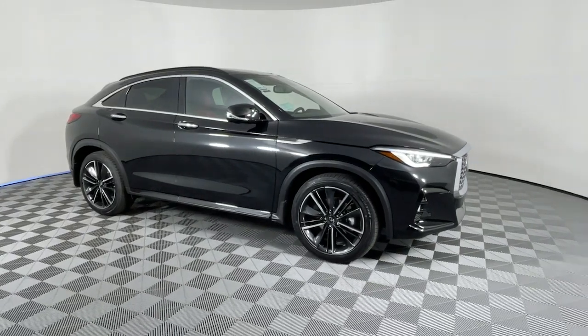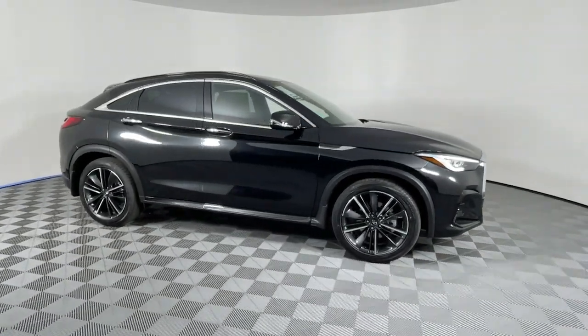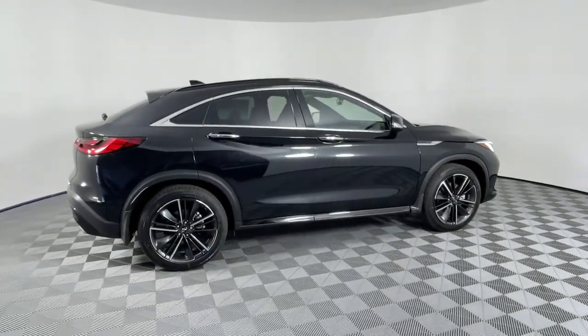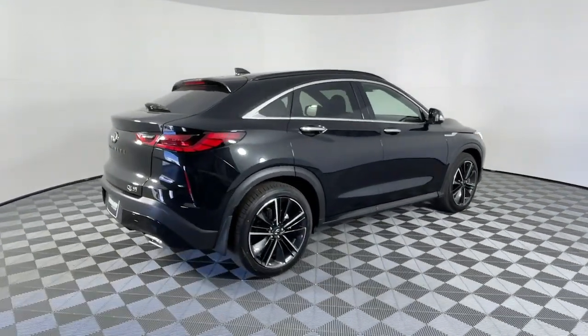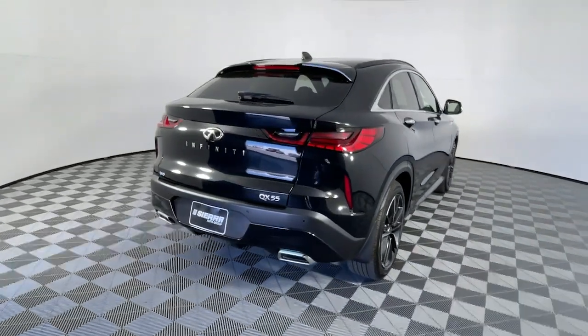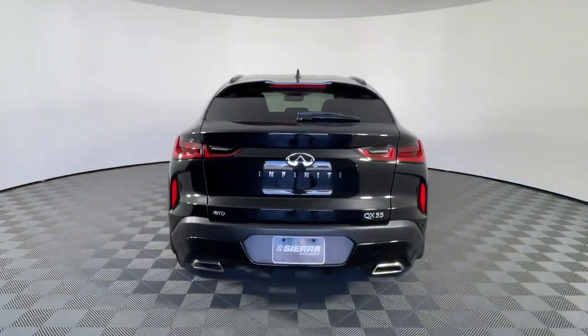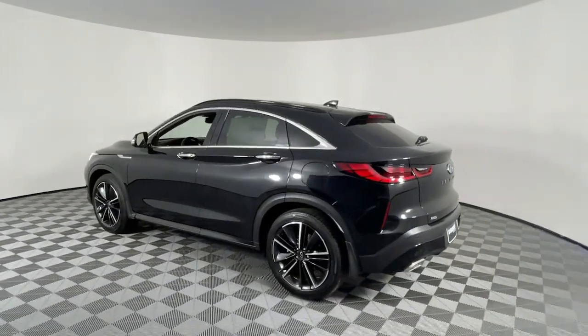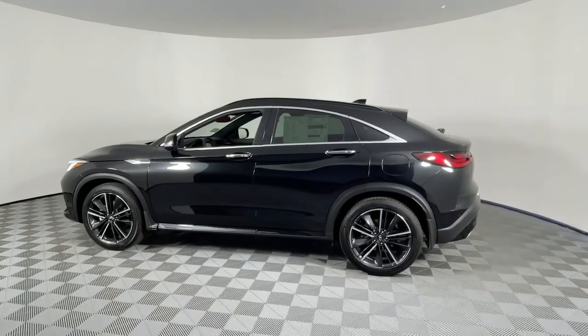Picture yourself in the 2023 Infiniti QX55. Take a closer look at this artfully styled Infiniti QX55, the luxury SUV with fluid coupe-like lines. Its peaceful cabin, suite of advanced safety and infotainment tech, and smooth performance infuse every journey with comfort and confidence.